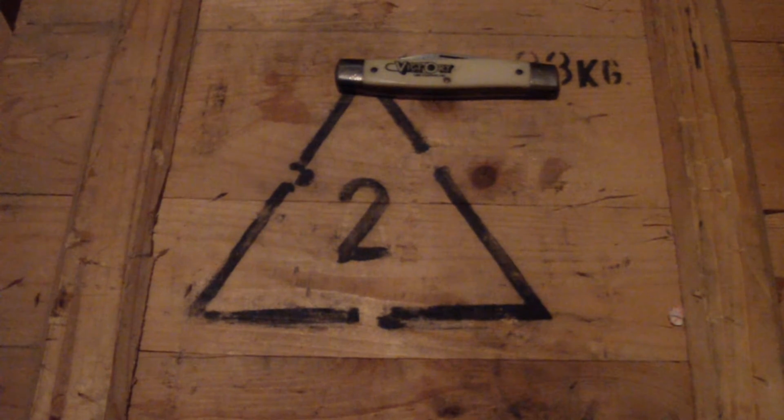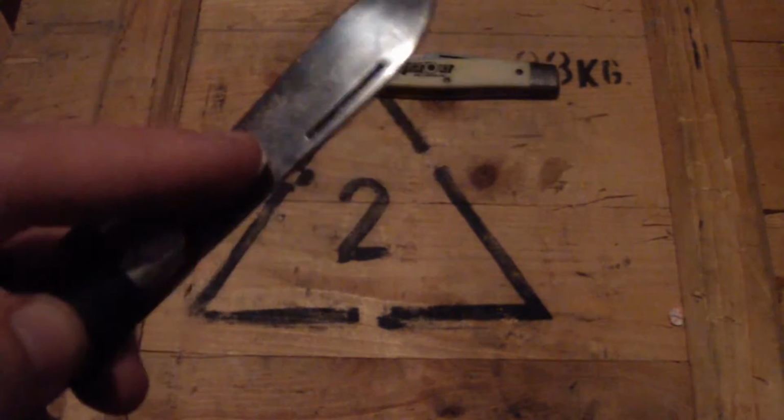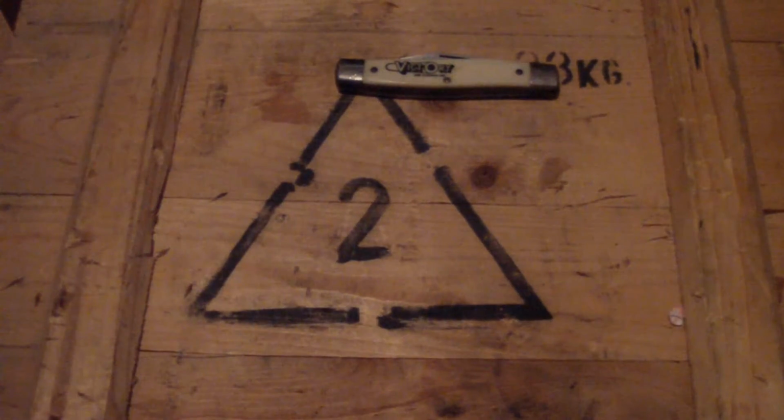I'm really not sure what sort of knife this is. It's got a little crown on it. It says Ideal on the blade. I'm not sure where this came from, but it was a nice little knife.